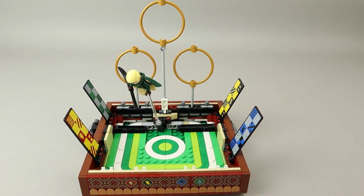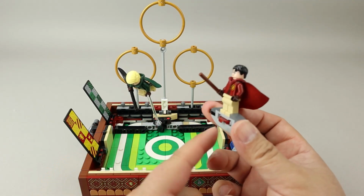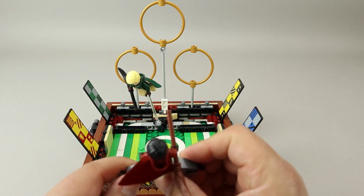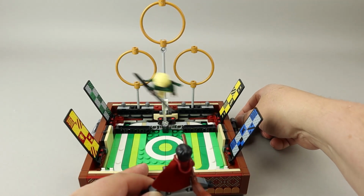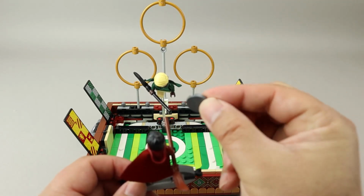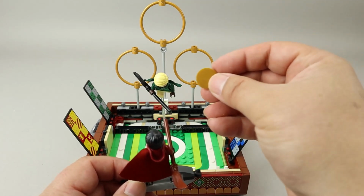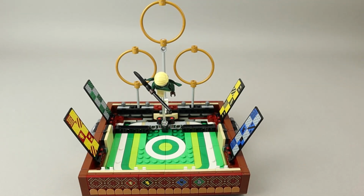Now, if we take another of our characters, we can take Harry Potter and put him on this little stand with a tile shooter. And now Harry can shoot these tiles and try and score a goal, where you could have someone else controlling Draco as the keeper to prevent him from doing that. Now there are 3 different colors of tiles provided. I would assume the gray is for the bludgers, a red for a quaffle, and then a gold for a golden snitch. Because there are different configurations we can put this game into.